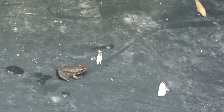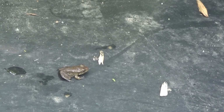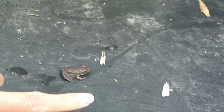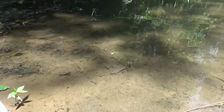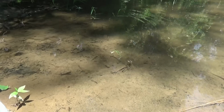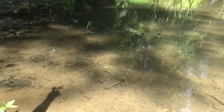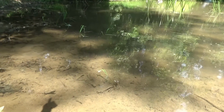It lost its mommy, that little frog. Yeah, look how little it is. Here's my finger. Oh! Whoa. I did it! Another one! Oh, I bet that was his sister. Yeah, I saw a flying frog. There's a dragonfly! Yeah, I was fixing to say a flying frog.